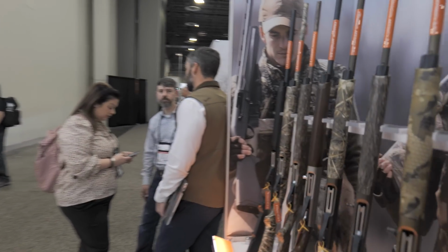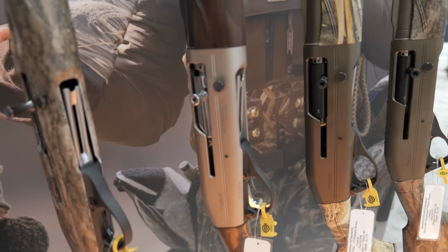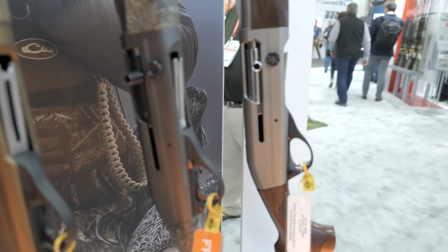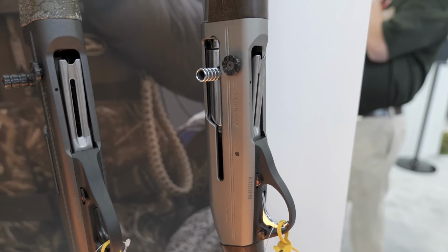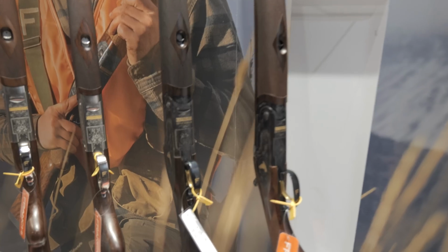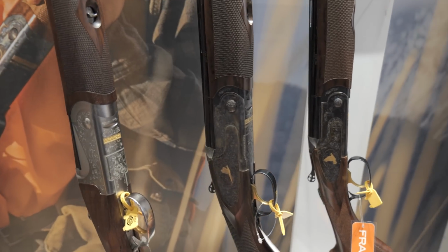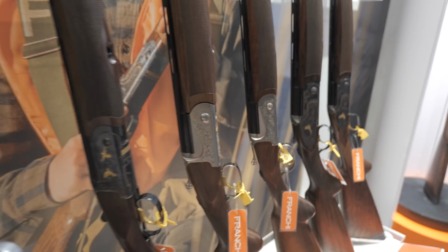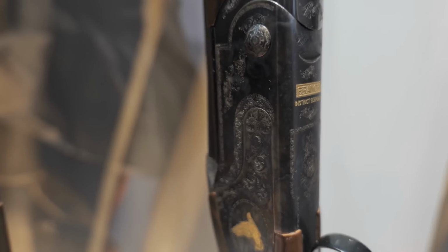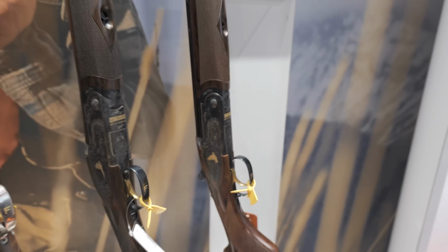On the other side of Benelli, we got Franchi, which you all know has become one of my favorites. Look at this one, Franchi Affinity 3.0. Kind of a sucker for this one, not gonna lie. It's a Franchi Instinct lineup. Beautiful guns for the money, not terribly expensive. Look good, shoot good. This is still one of my favorites right here, the Instinct side plate.